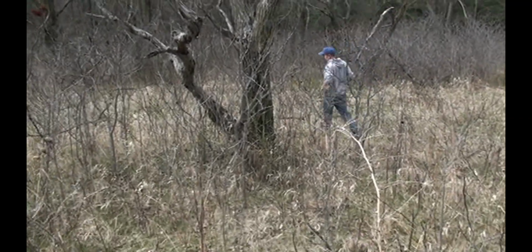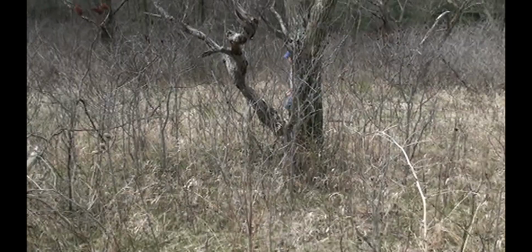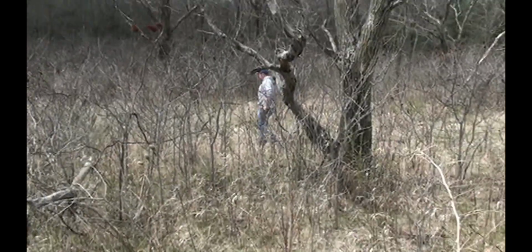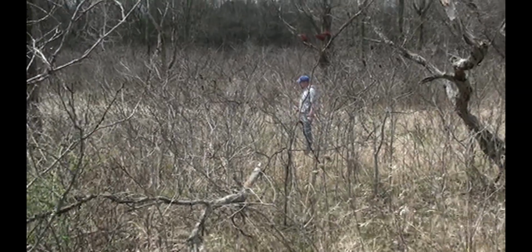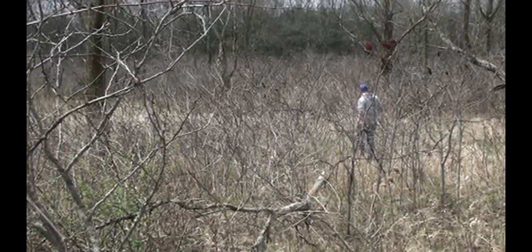Well, we think this is the site of the main mill anyway. That picture that we showed in our presentation. Sure.